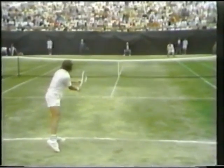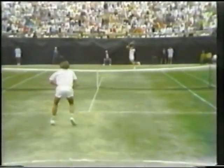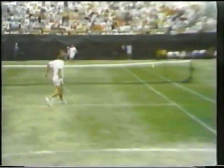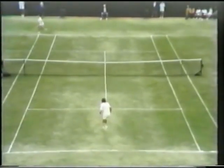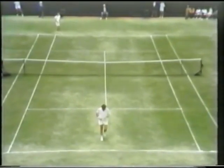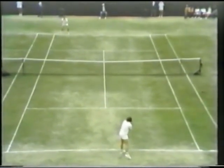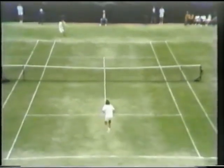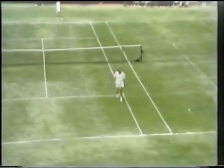Here we go in slow motion. Newcombe rocks back, sets the ball in front, tries to kick it, hit it pretty hard down the center. A good topspin shot by Kodes. Newcombe isn't even close, and it lands about a foot inside the baseline. 15-all, one fault. Fourth set, 1-all. Newcombe's getting a little frustrated here. He sort of smiled because that was a miss hit by Kodes, and that one didn't go in the court.